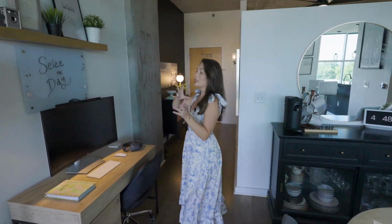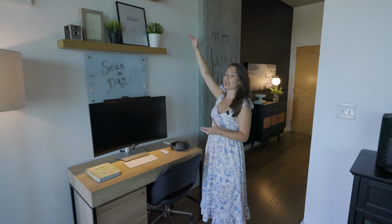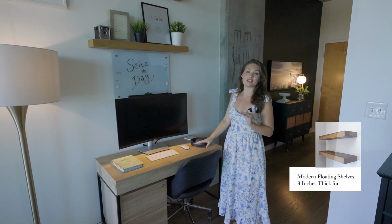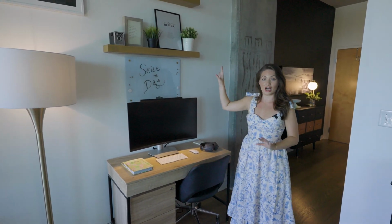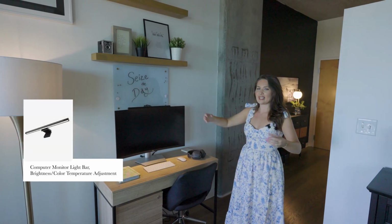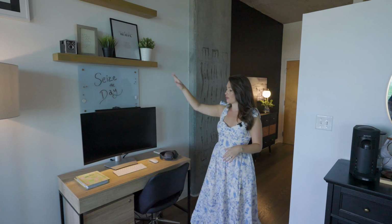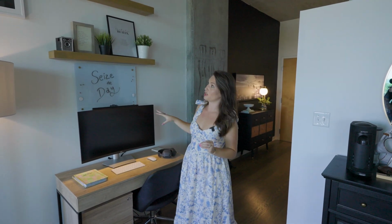So here we wanted to play once again with the height. So we installed these beautiful textured wood floating shelves that tie in beautifully with this desk. So it carries your eye up to these gorgeous concrete ceilings that just continue to show you how big this space is. And then you have concrete pillars all throughout. So it is truly stunning, and I love these floating shelves.